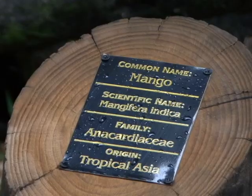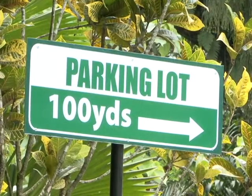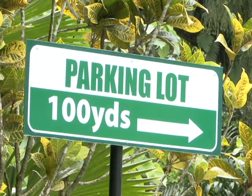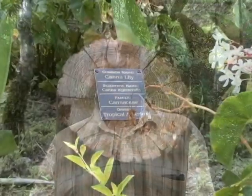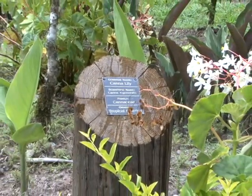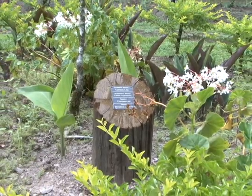We have also gotten, currently they are installing, tree labels and also signage. You'd see the one right here which says the car park is 100 yards on the road. That was installed by them as well. And I've seen several tree labels, which involve using electrical posts, cutting them on a slope and planting them in the ground with a label on it.